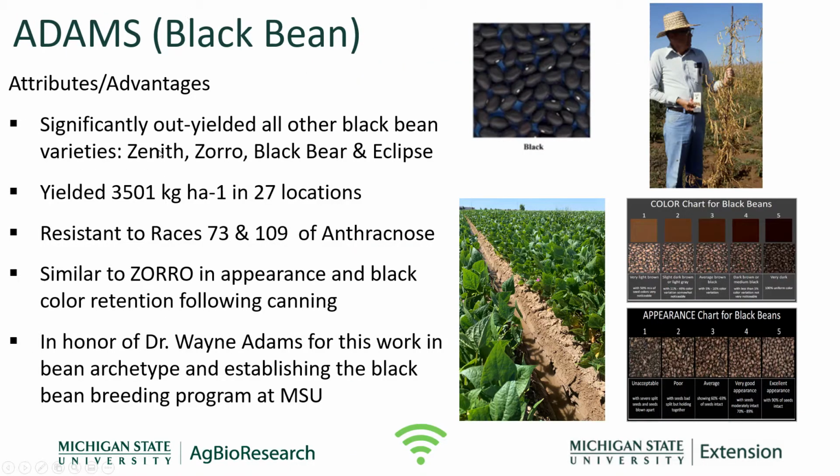For the black bean Adams, it is a good yielder and significantly out-yielded all other black bean varieties including Zenith, Zorro, Black Bear, and Eclipse. It yielded 3,501 kilograms per hectare across 27 locations. It is resistant to races 73 and 109 of anthracnose. It looks similar to Zorro in appearance and black color retention following canning.